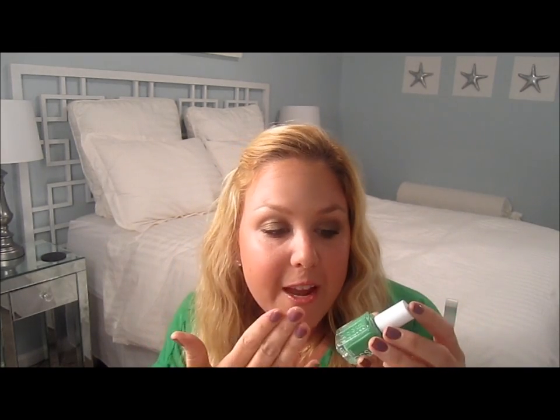The first thing is most worn nail polish, and this was a no-brainer for me. By far, hands down, number one nail polish this summer was Mojito Madness by Essie. I have worn this color. I actually took it off of my fingers last night and it's still on my toes. It's just the greatest green ever. I love it. I've worn it all summer, and Mojito Madness by Essie, can't go wrong.